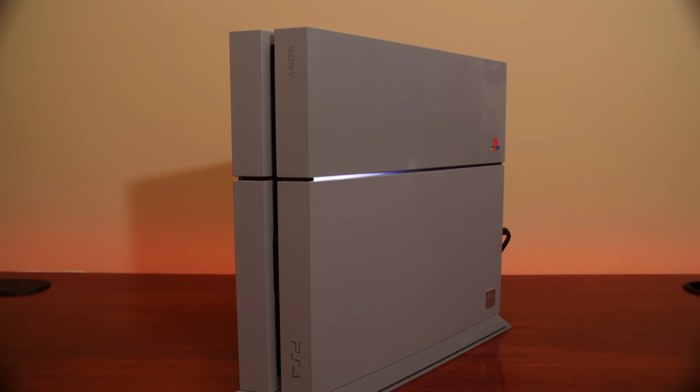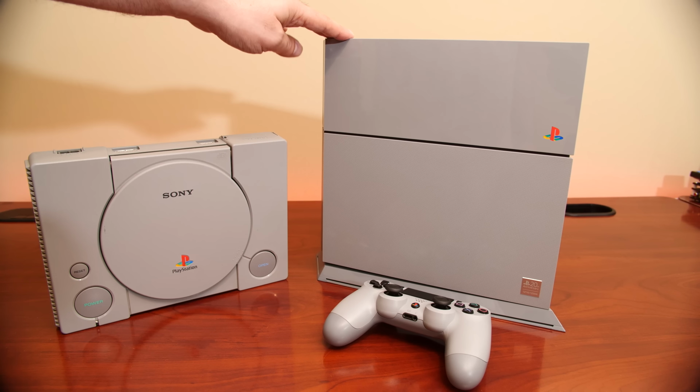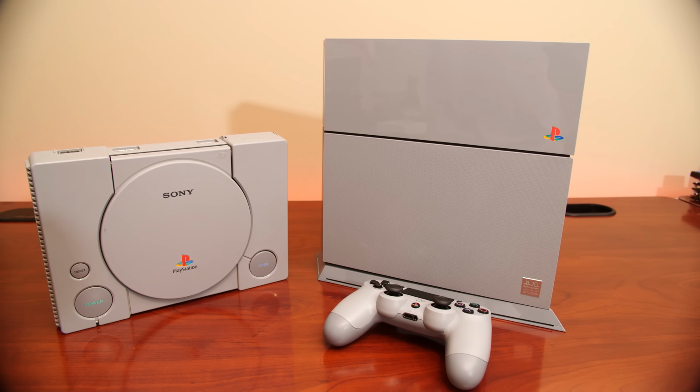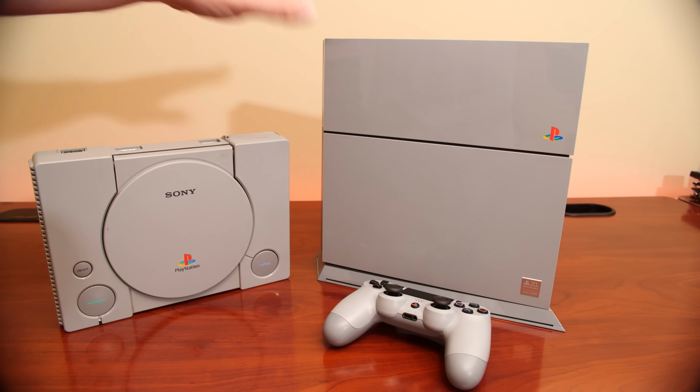So if we compare this to the original PlayStation, you can tell that Sony really put a lot of care and attention into this anniversary edition. The color scheme is close, but it's probably not quite right. Maybe it just has to do with my PlayStation system being used over the years. Maybe it's faded a couple of shades of gray, I'm not sure, but it looks really, really nice. Putting it right next to the original PlayStation does really make this system pop. It's a beautiful looking system.